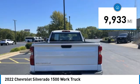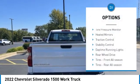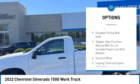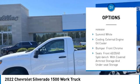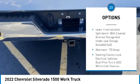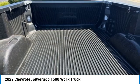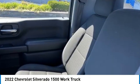Here are some of this vehicle's great options: tire pressure monitor, heated mirrors, traction control, stability control, daytime running lights, rear-wheel drive, tires front all season, tires rear all season, four-wheel disc brakes, backup camera.